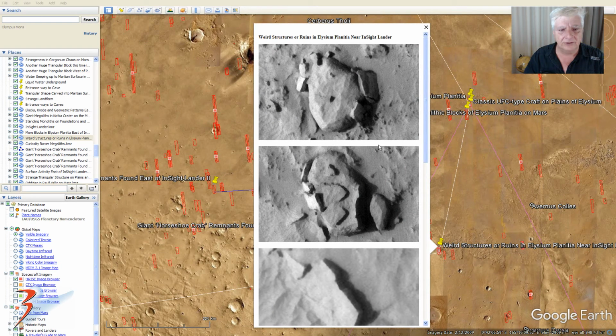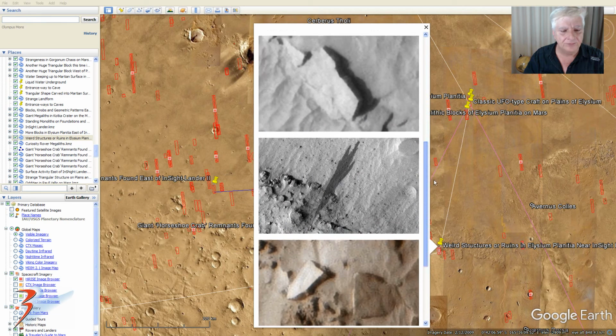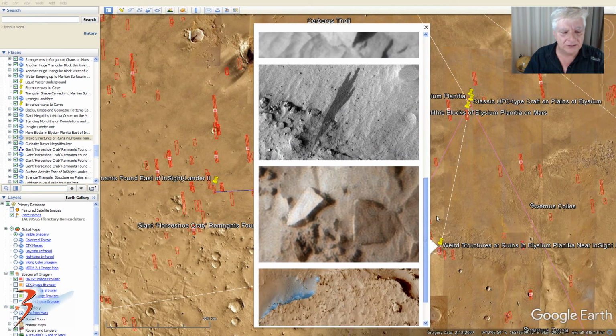Here's another one of these strange objects as featured in my previous video on the anomalies in Terra Cimmeria. Check out this piece, also has a little vent or opening there in the center. More blocks, water streaks.